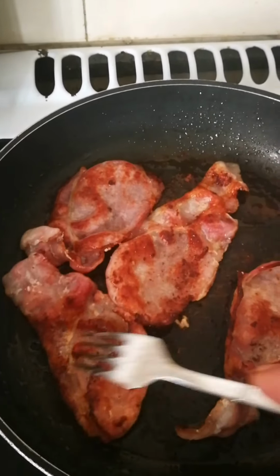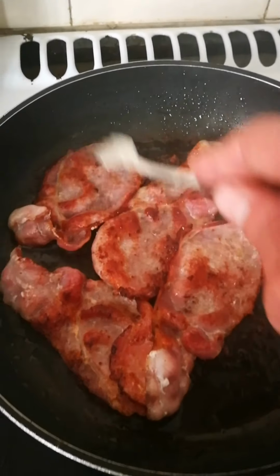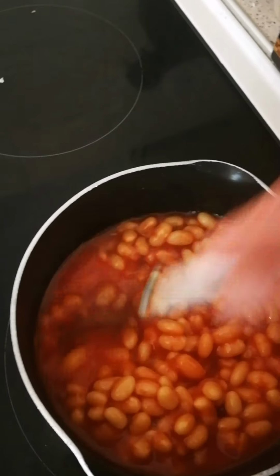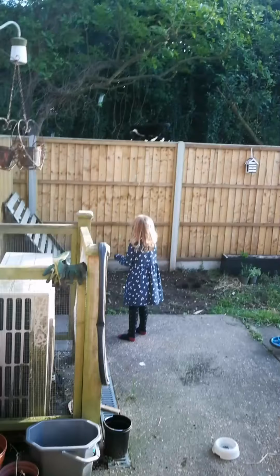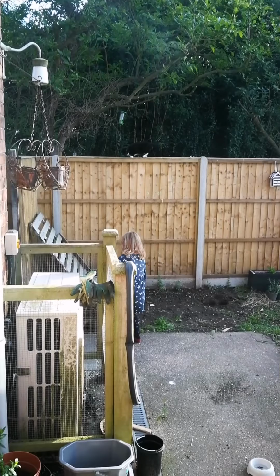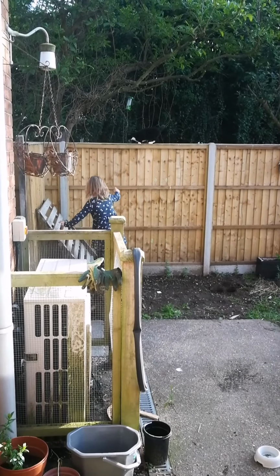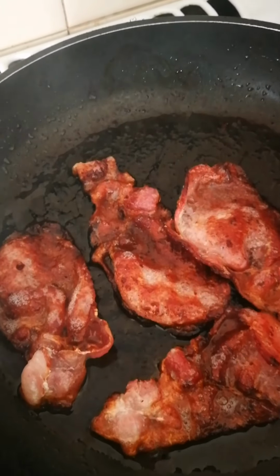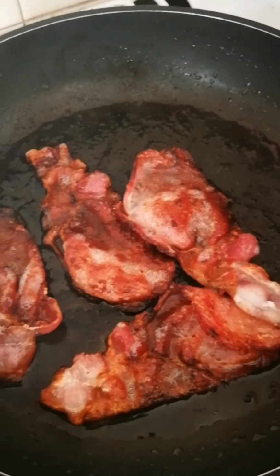Yeah, boy. We love burning bacon. Yeah, boy. We love stirring them beans. What's up? Waiting for food to cook. What's Tulip doing on the fence? What? Tulip! And this is what happens when you start cooking. Cats need saving. That, mate, is spot on bacon, that.